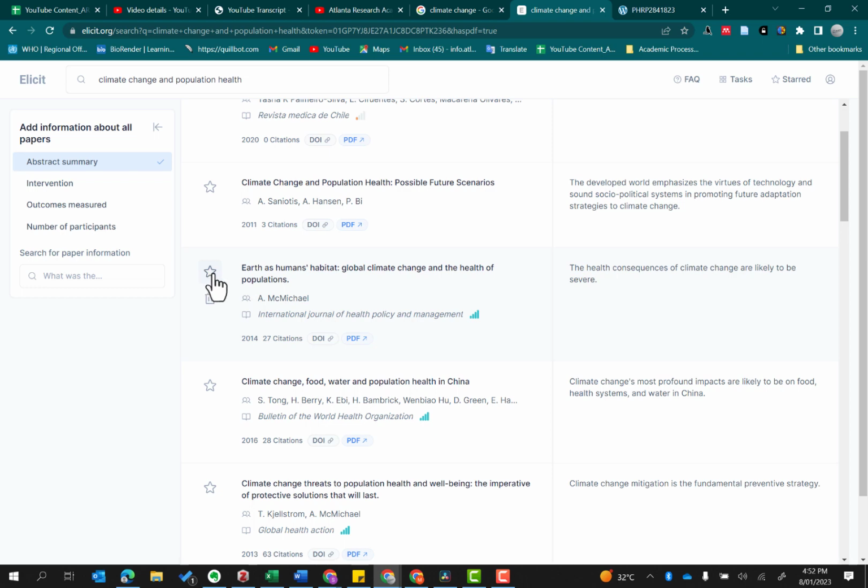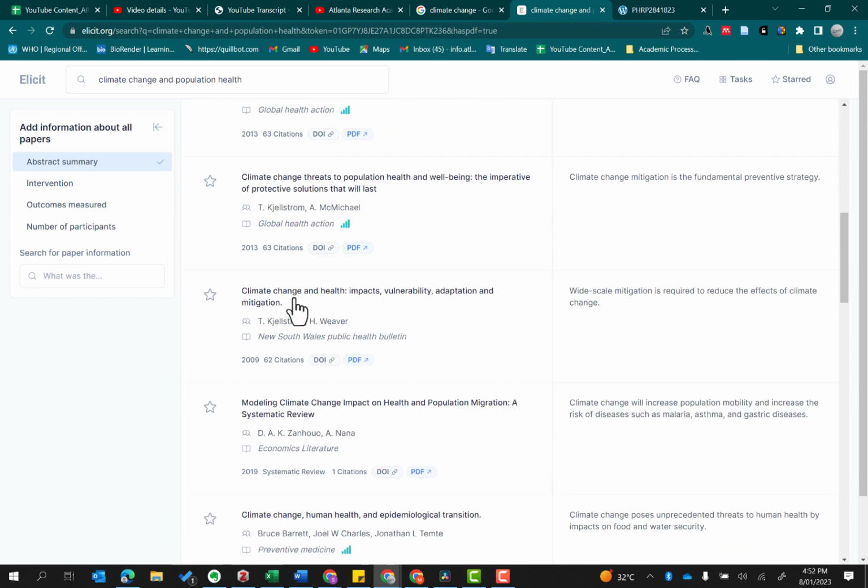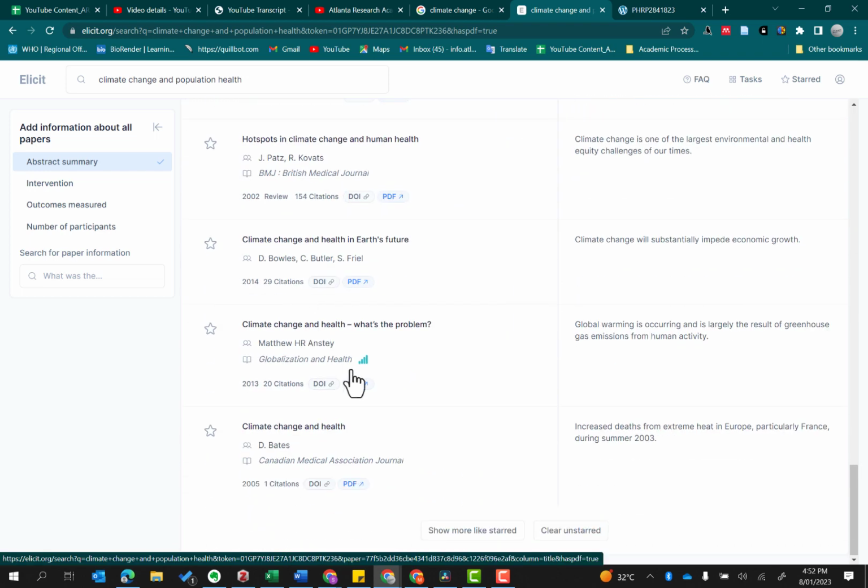The purpose of the star is that when you click on it, you can tell Elicit, "Elicit, show more papers of this kind." What you are trying to do is streamline your relevant papers to your need. So you find a paper that really discusses your need, or that really meets your need.